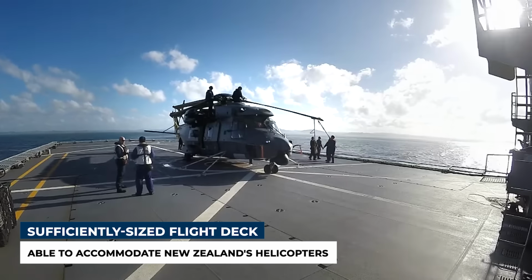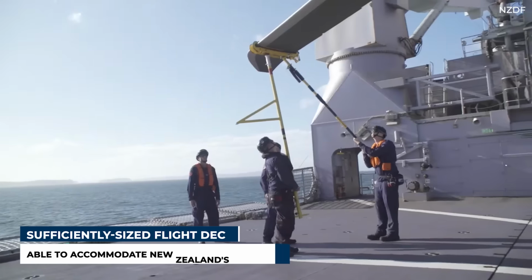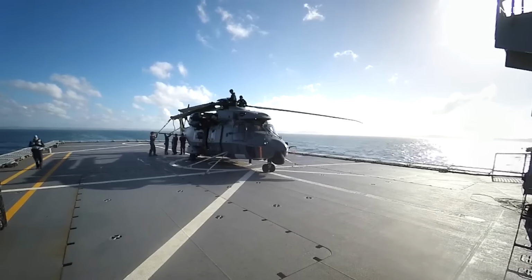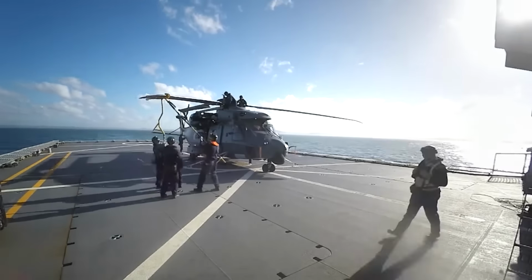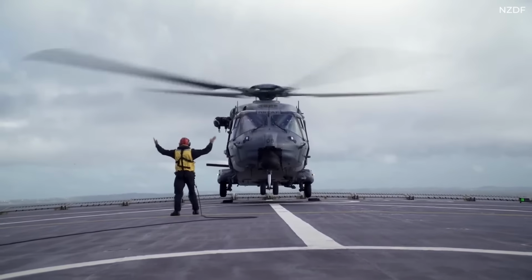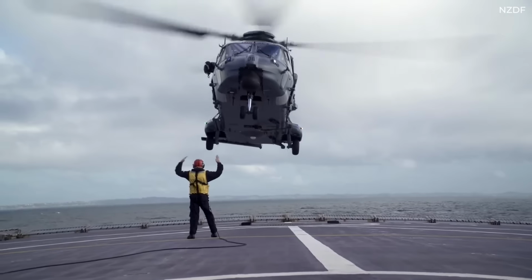Since the ship is designed to support aircraft with a maximum takeoff weight of up to 15 tons, it easily covers the 10.6-ton maximum weight of a fully loaded NH-90. Additionally, the ship's hangar space should have no problem housing a helicopter of this size.